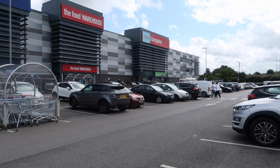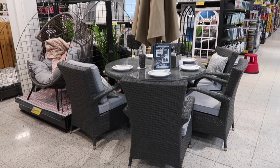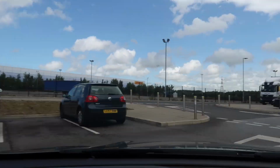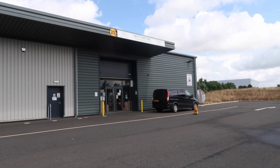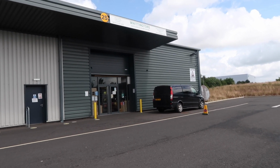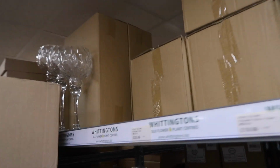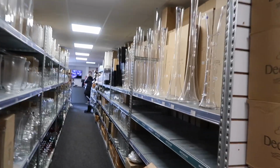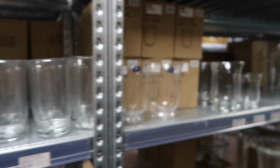So I'm going to start early. I need to go to Home Bargains and I need to go to Whittington's for flowers for the vase from Tillywood Interiors. I'm going to not ramble too much, so let's go to Home Bargains and Whittington's. I was hoping I might have got two of these like what are in Neptune, but that's a little bit too plain, isn't it? Let's do very mini ones.